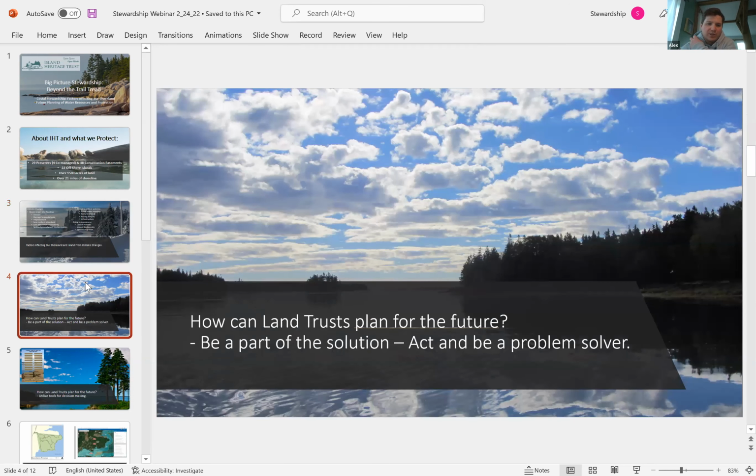So how can land trust plan for the future? We want to be a part of the solution and act as a problem solver. These are complex issues, and unfortunately, there's not an easy or immediate solution. These climatic changes will continue, and we need to be able to adapt as time goes by. Land trusts look at many factors that impact the health of coastal ecosystems in the community. We all want to be a part of the solution.